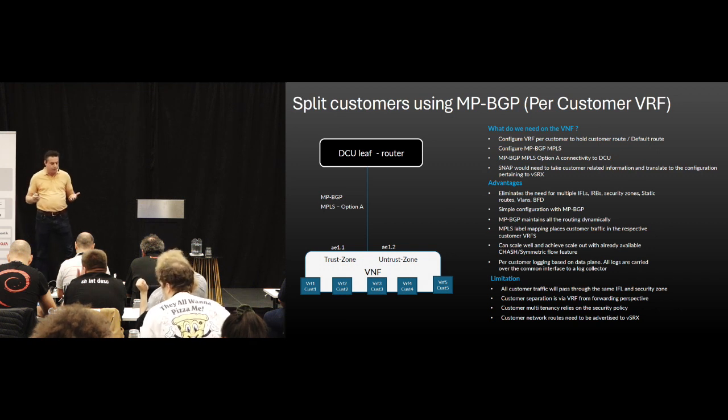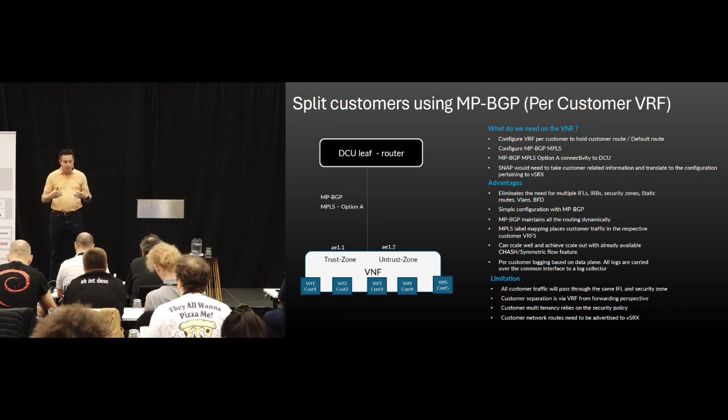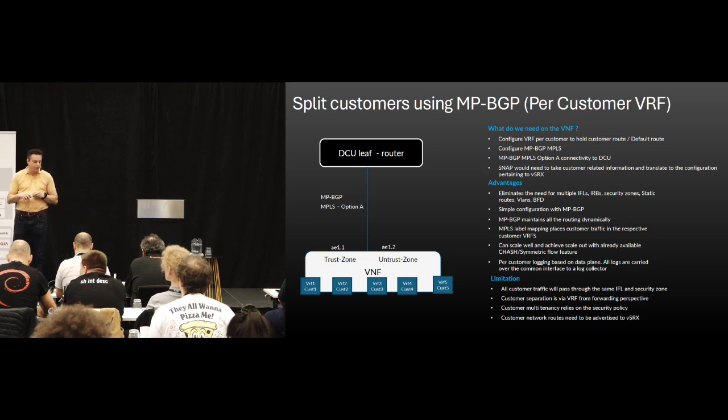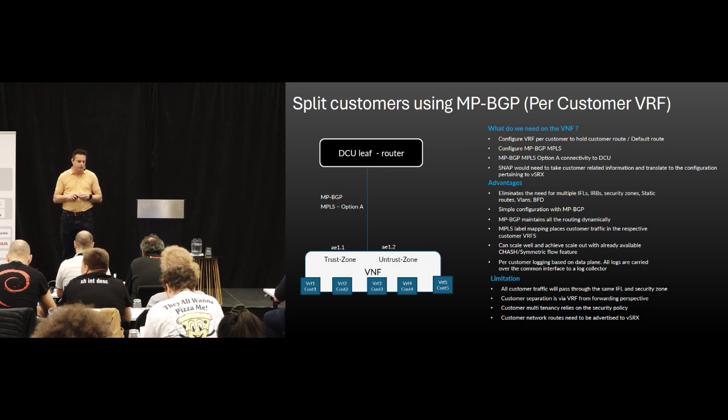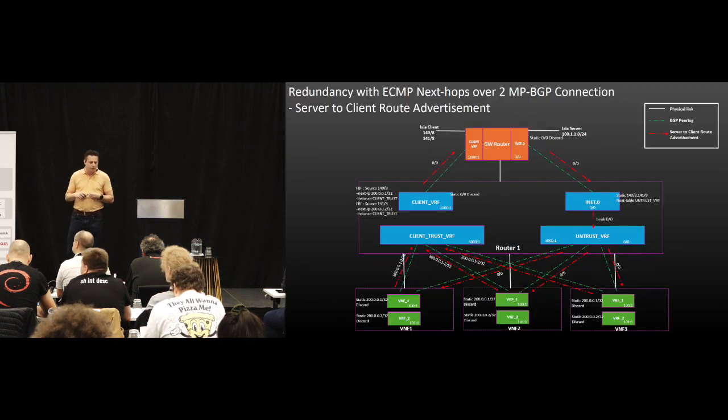The limitations are that all traffic in this case is using the same IFL and security zone. So you need to make sure that your filtering in the security zone in this case is obviously in order, because otherwise you might be able to leak traffic between customers. So again, it scales nicer, but you need to think about it a little bit more.